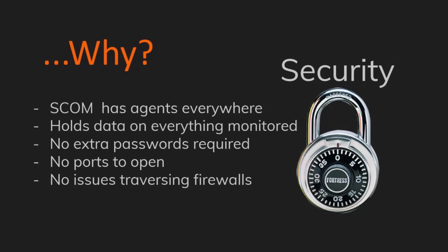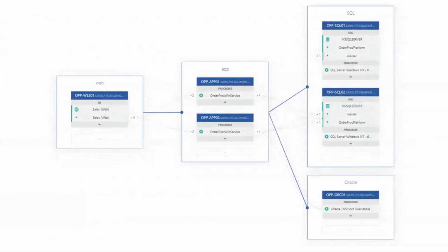And SCOM, obviously, is monitoring those databases. It doesn't have DBA permissions, so it has all of the data that we need. So why don't we just use that existing data? Very key point. So this is the sort of process now.